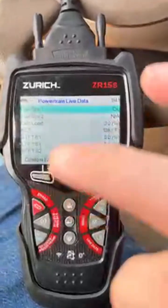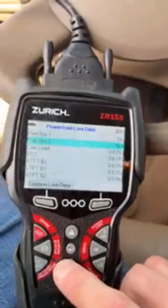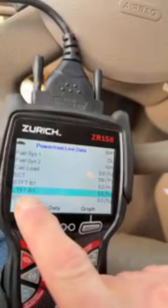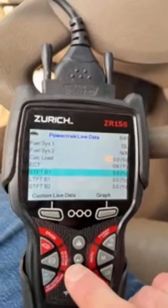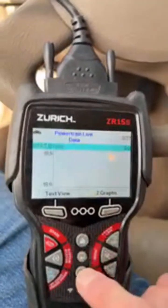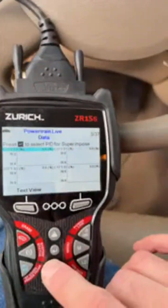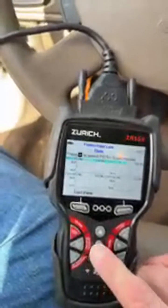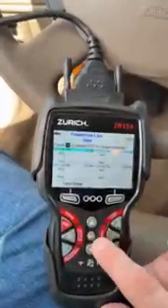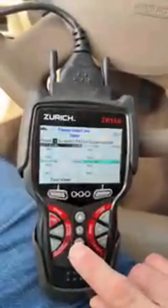So we can do a custom graph. Sorry, it's not touchscreen, so I'm trying to use my hand. So let's see. Anybody ever use one of these guys? Short-term fuel trim, so we can graph these. Okay, short-term fuel trim. We'll click on it. I think I gotta hit graph. Here we go. We'll do 2 graphs. We'll do 4 graphs. Okay. So we're gonna select the ones we want. Short-term fuel trim bank 1, and did it not work? Try it again. Short-term fuel trim. There we go. And short-term fuel trim bank 2.